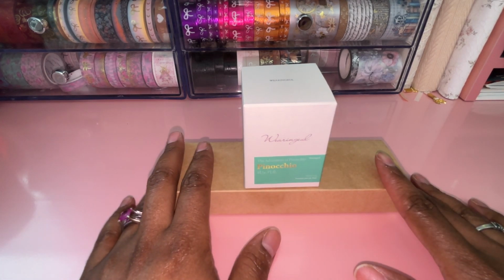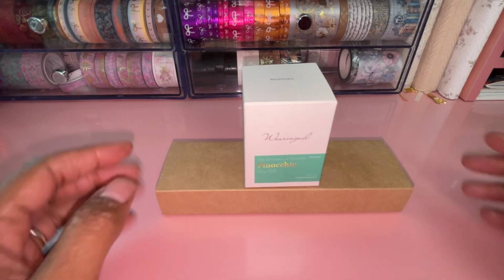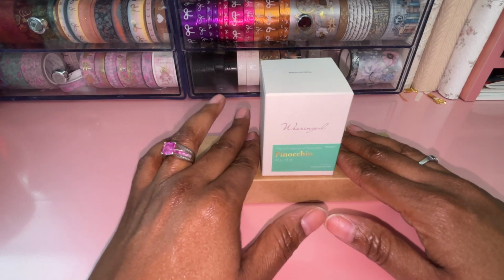So, I did a fountain pen purchase. This was per my hubby. This was not my doing. My hubby gifted me this weekend.